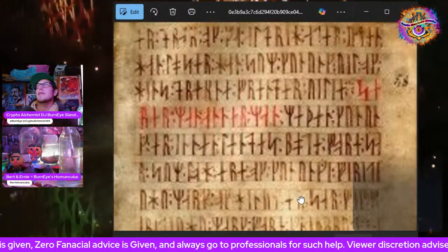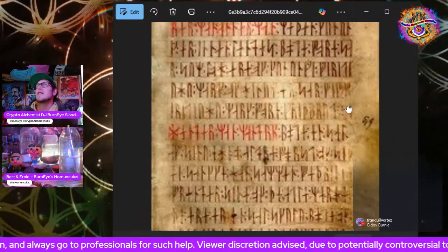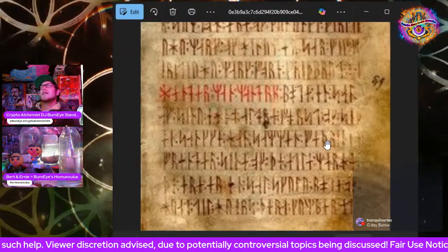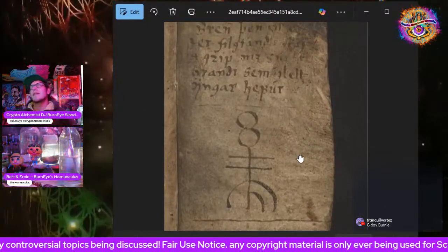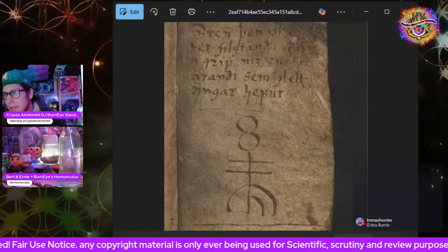Here I believe we have a type of runic language, or Proto, yeah, it's like a runic and Proto-Slavic language. Here we have more alchemical symbols.